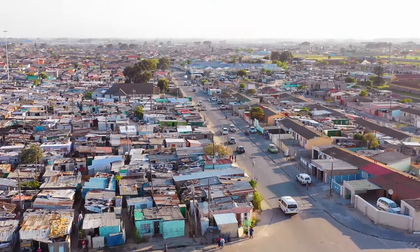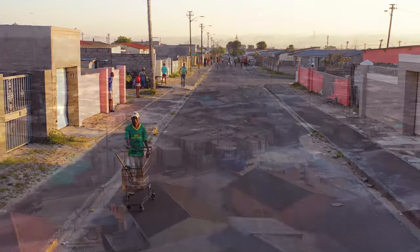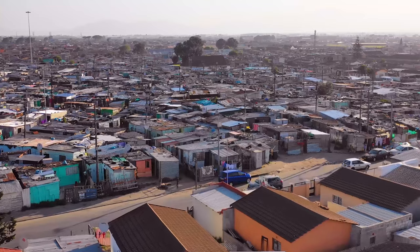It's important to remember that the very low cost to visit Namibia and South Africa is because of the work of hard-working Africans who live just like this.